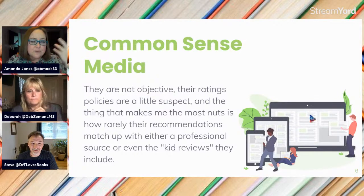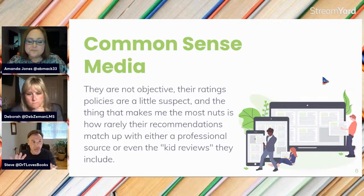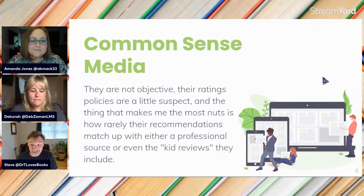It's kind of like Goodreads and Amazon. When you say, Steve, same thing. Oh, absolutely. They've got kid reviews and adult reviews side by side and they never match up. Right off the bat, I'm like, clearly there's no standard. There's no rubric. There's just whatever people feel like putting.